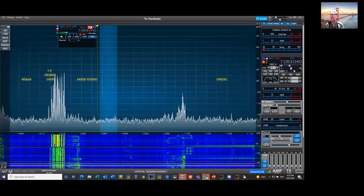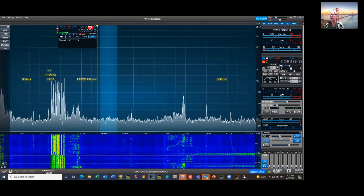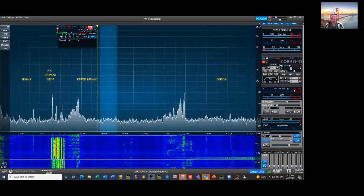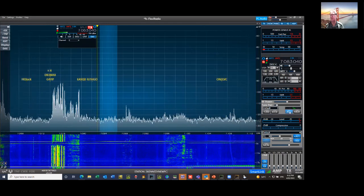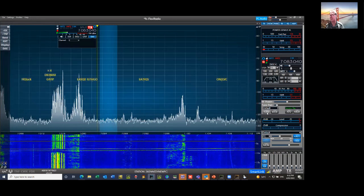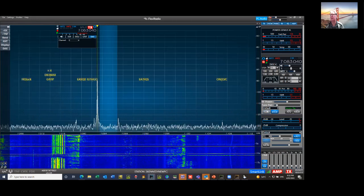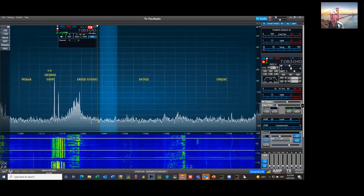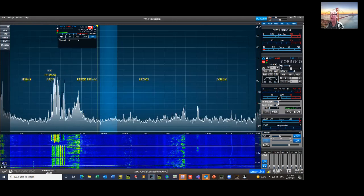You can show your active slice, it comes up on here. This is your power out for the radio itself and SWR, and where you can connect the tuner. MOX, that's pretty self-explanatory, and tune button for just hitting the tune thing. You can adjust the power out and tune power. So obviously we would have that down here so we don't break the law.